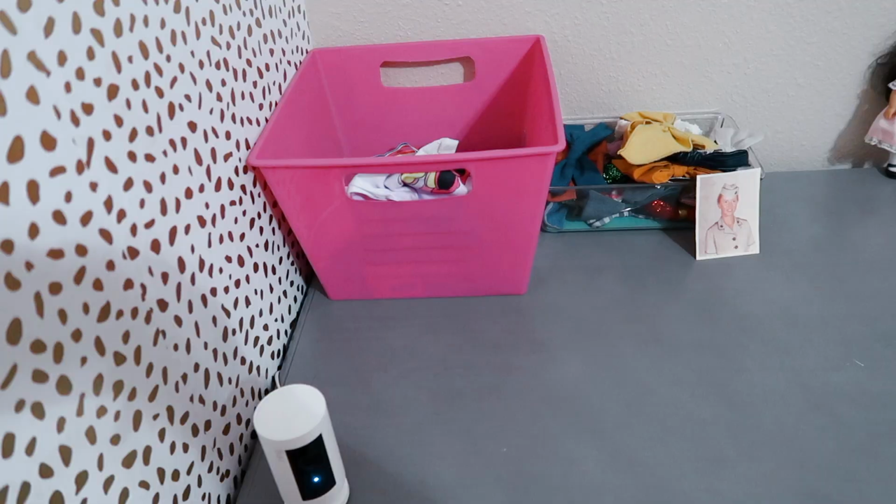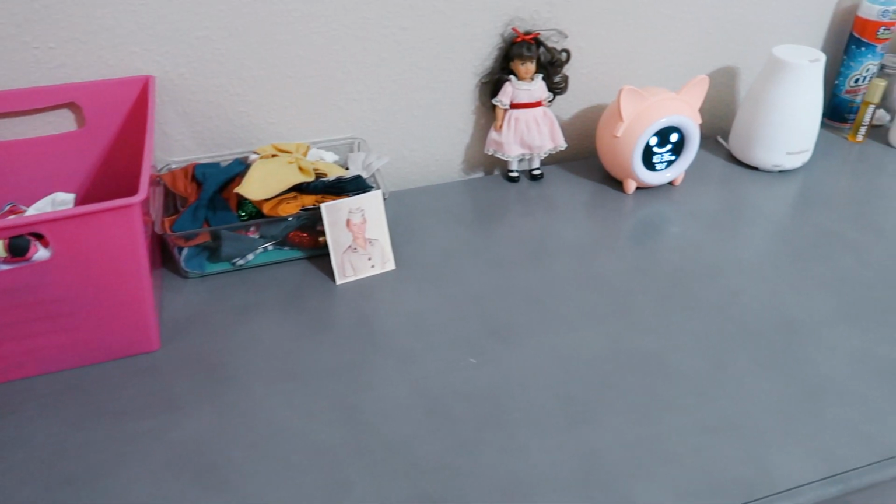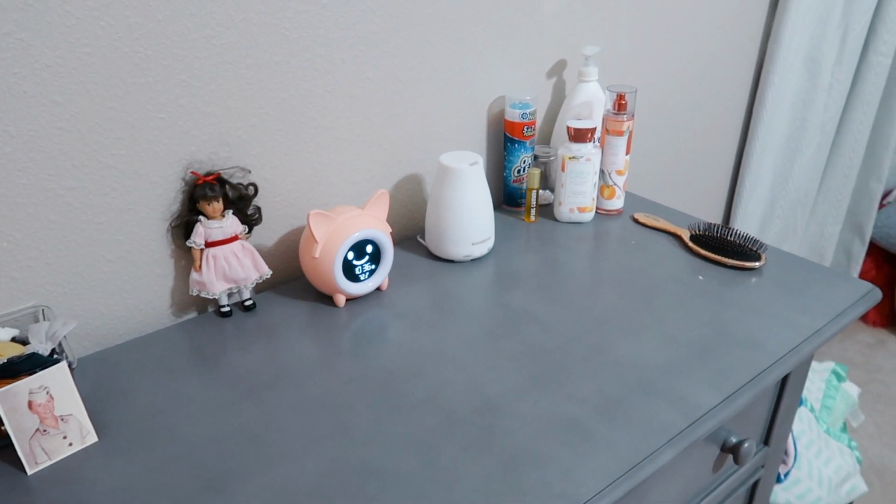And on the top of her dresser, some things that we've added are an OK to Wake clock, which is good if you are having a hard time with your kid waking up too early, because we were having this issue. She was waking up at like 4:30 or 5 in the morning, and I don't like looking at a toddler at 4:30 in the morning. Let's just be honest. So we got her this OK to Wake clock, and we set it so that it turns green when we're okay with her getting up, which in our house is 7:30. So it turns green at 7:30 and she knows it's okay to wake up.